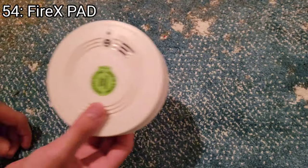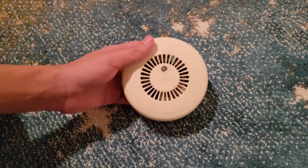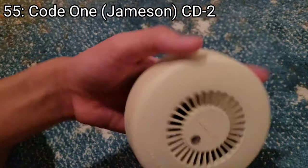I did mention that all the FireX alarms that I mentioned since the CC are all ionization. But this one's photoelectric. Now we're going back to the 1990s, and this is actually one of my favorite smoke alarms in my entire collection. Not just because of the name, because it has a cool look. This is a FireX rebrand. This is the Jameson. The model is the Code 1 Jameson CD2.